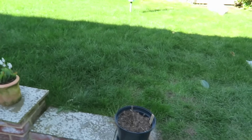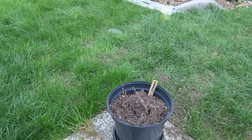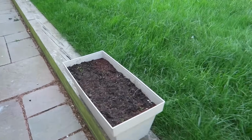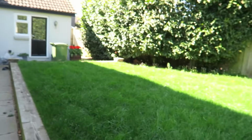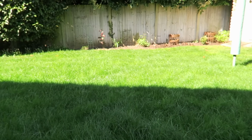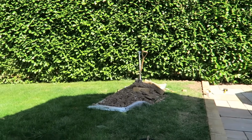We need to map out the beds. I've got bare root hydrangeas here growing. Carrots are down here, and they're all coming up really well. So yeah, and the grass needs cutting today because it is absolutely crazy. But we're going to map out the veggie patch.